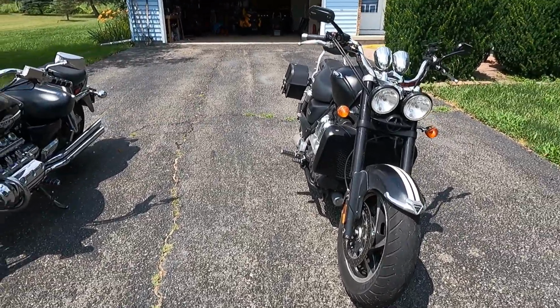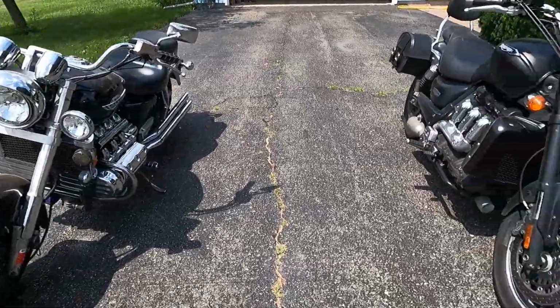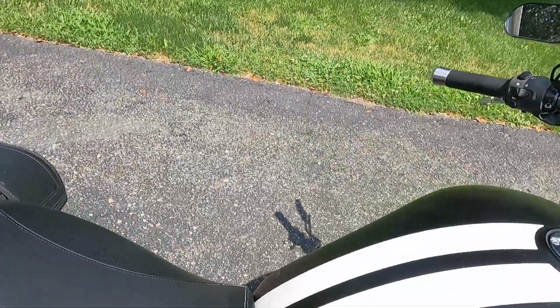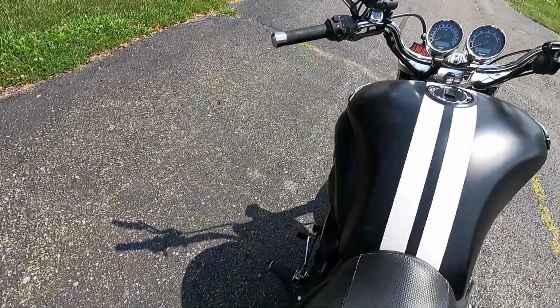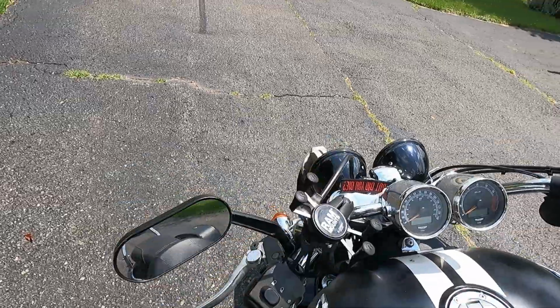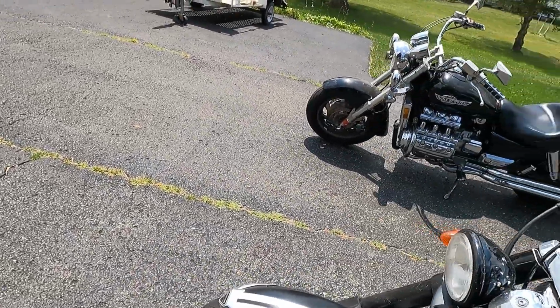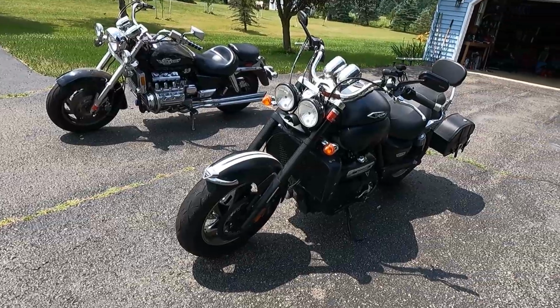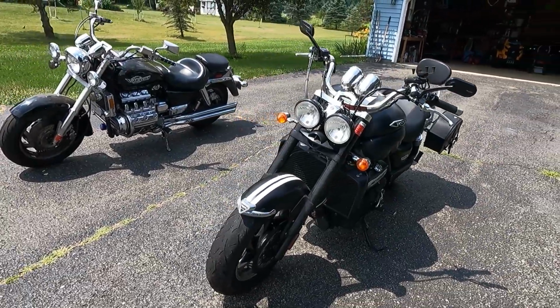This one's a flat black, this one's a gloss black, but this Rocket 3 has these beautiful white racing stripes that go from the fender all the way to the front. Definitely makes it look more sporty. Definitely makes it look kind of like an Indy pace car or something like that, you know what I mean?